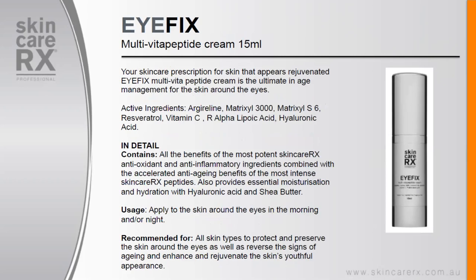iFix, this is an amazing eye cream. Out of all the eye creams I've ever used, this is definitely the one that I've noticed the best results with, in terms of a benefit for the eye area. And you can see why. I mean, it's jam-packed with those wonderful peptides. It's got azurine, Matrixyl 3000, Matrixyl X6, resveratrol, vitamin C, R-alpha-lipoic acid, and hyaluronic acid. So why would you want to use another eye cream? This is just it. It's got everything. It's amazing.